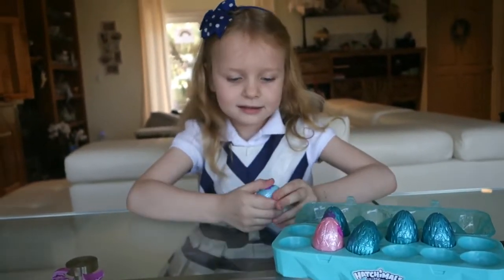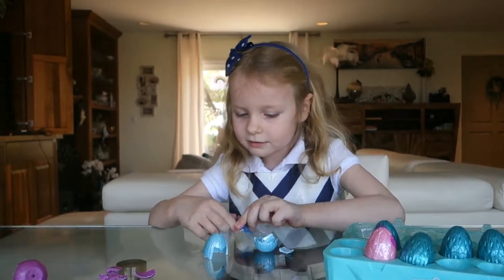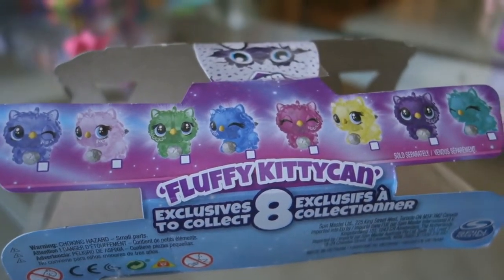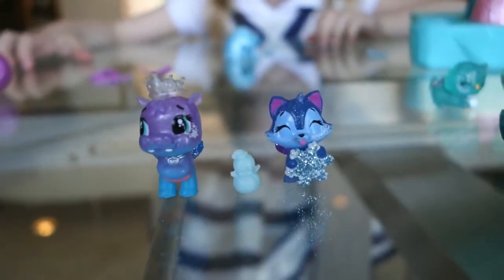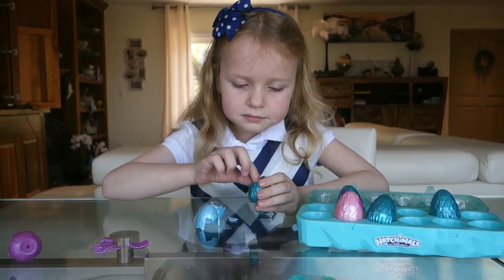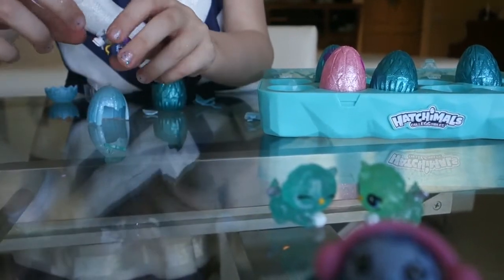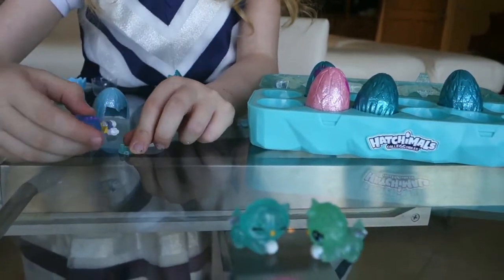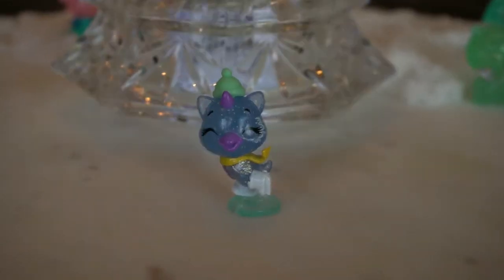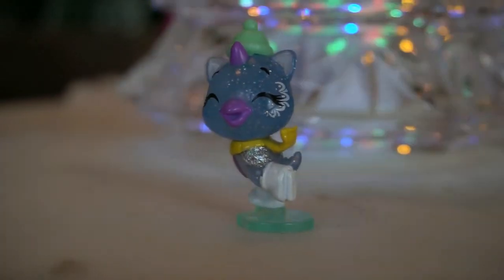This one. It has a crown. As a skater. She's on ice. She's on the skating rink. And she has a little hat.